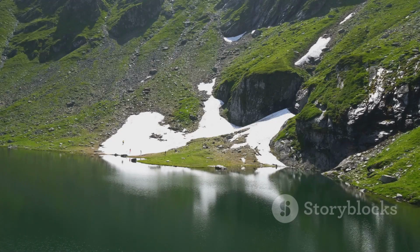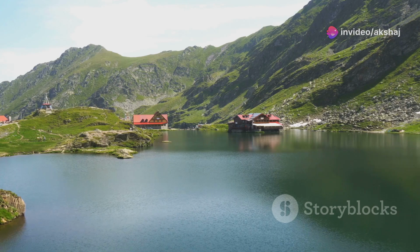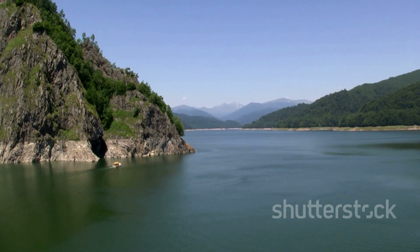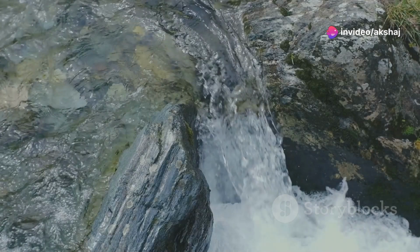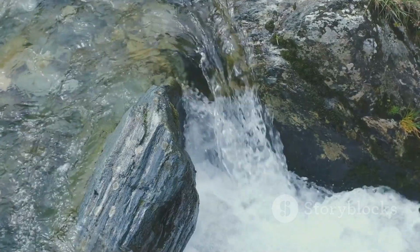One of the highlights of the drive is Lake Balea. This glacial lake is absolutely stunning, with crystal clear water surrounded by towering mountain peaks. You can take a cable car up to the lake for even more spectacular views, or rent a rowboat and enjoy the tranquility of this alpine paradise. And speaking of paradise, if you're feeling adventurous, you can even spend the night at the Balea Lake Ice Hotel.